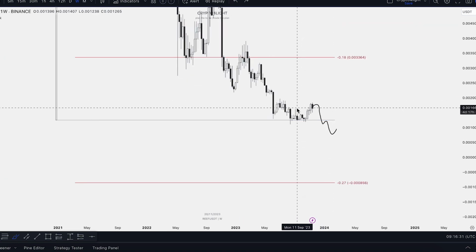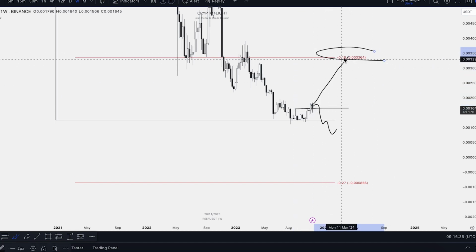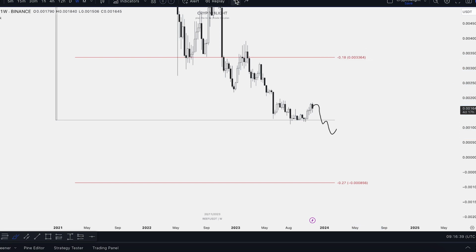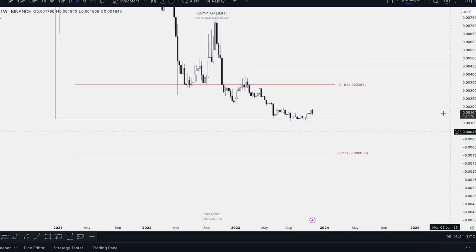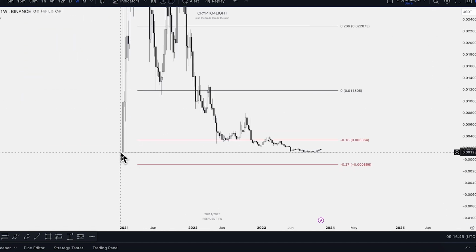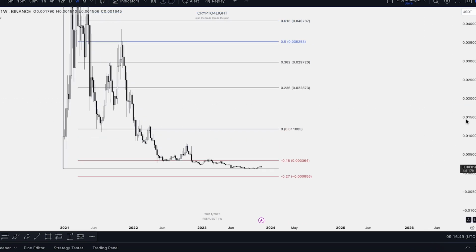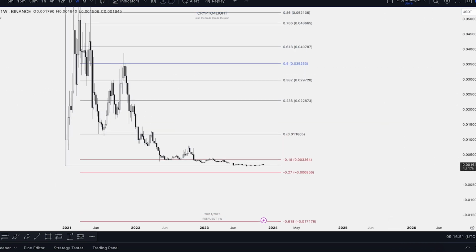You cannot just buy now. For example, the coin goes here, you buy in here and it drops down. So just try to build your average entry for the next bull run. We already swept the lowest point, the listing price. If we take a look at the potential for this coin, I'm more than sure we will go over the 0.5 level by Fib to sweep this high.